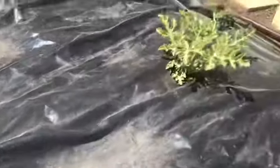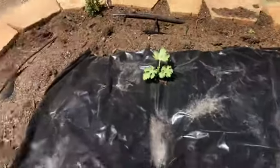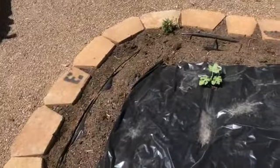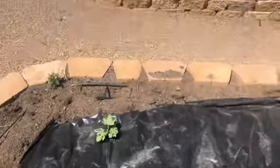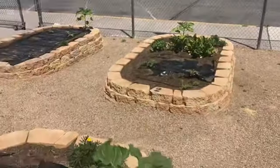We've got another watermelon vine over here. We've got some nice germination going on with this new watermelon. So overall, we're doing okay with the outdoor watermelons. All right, let's take a look at the rest.